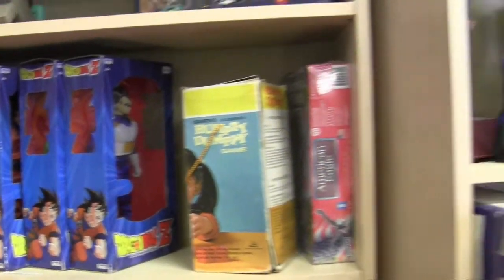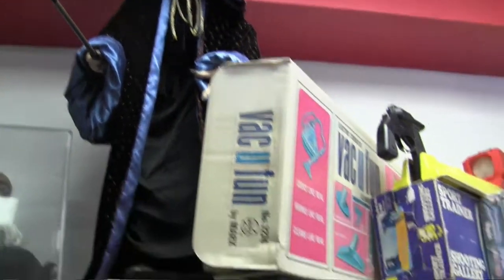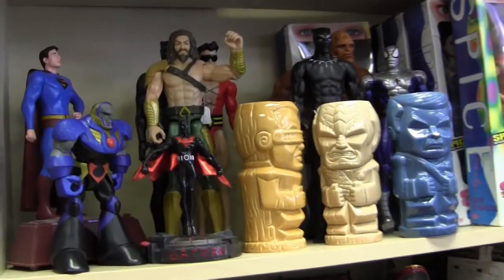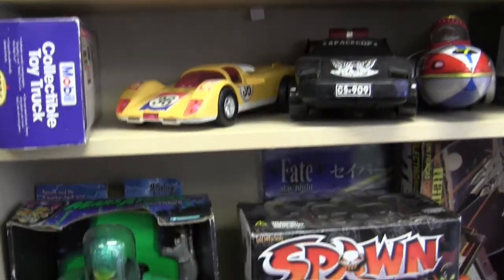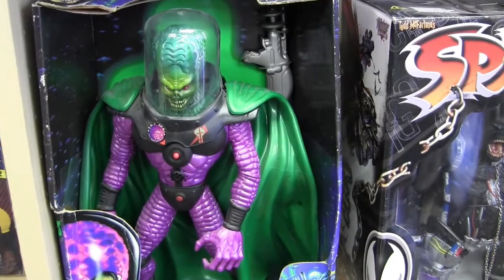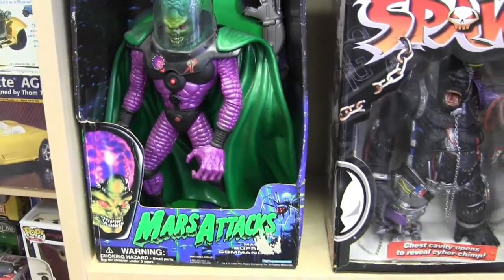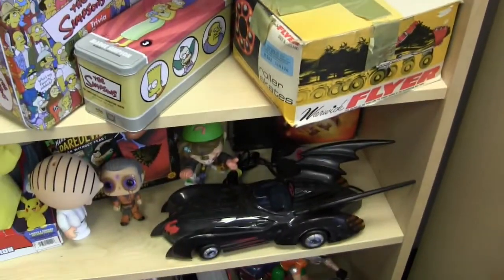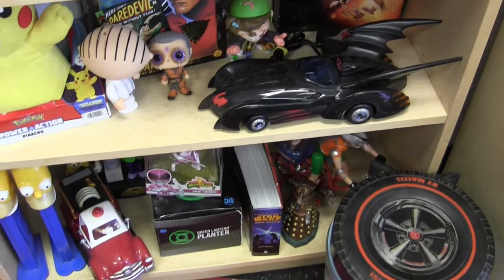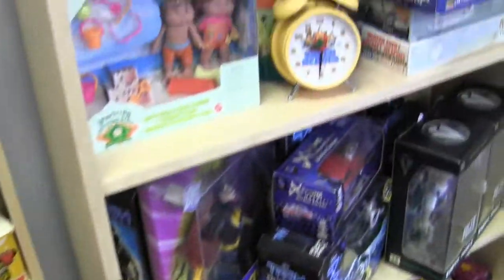Oh my goodness, there's too much. Yeah, I could be doing this all day. I could be shooting this all day, but I won't. I'm just going to give everyone a real good example of what they got here at Toy Heaven, because it is certainly heavenly here. Hey, that's cool. Look at that Mars Attacks figure there. That's a cool Batmobile. Not sure what it's from exactly, but yeah, like I said, a little bit of everything.